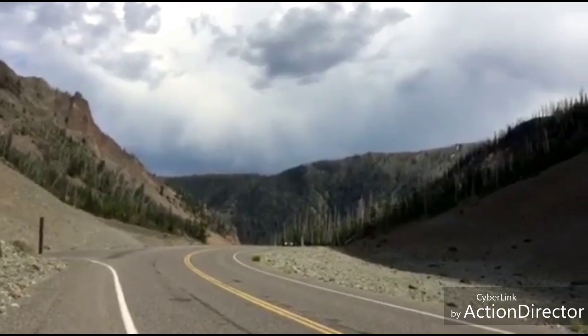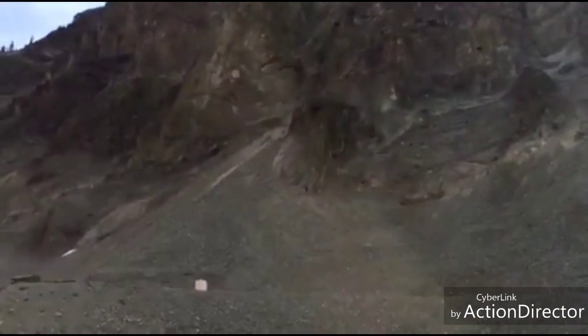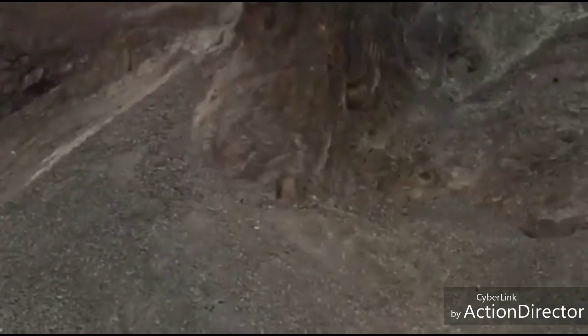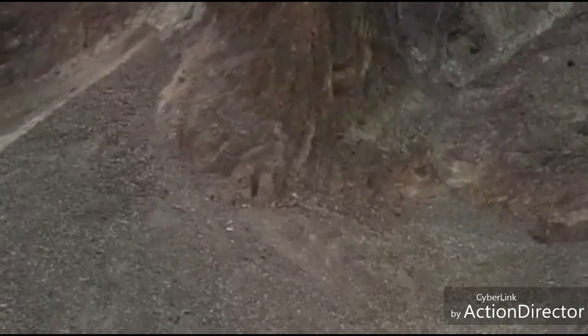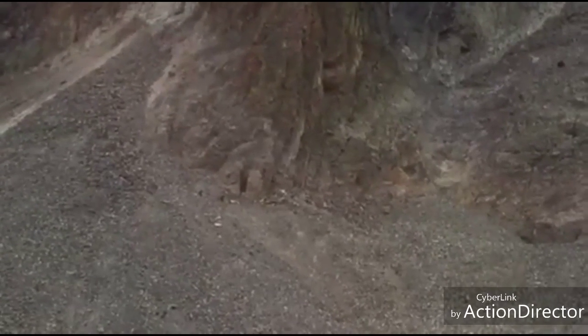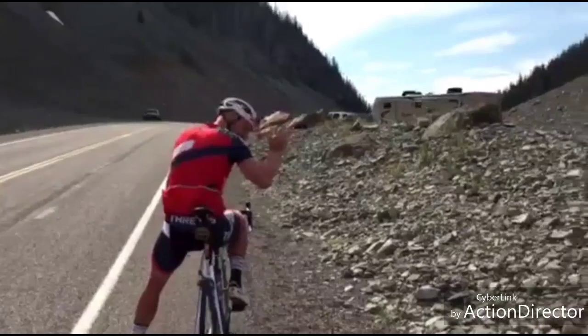We have made it to the top of today's climb. If you look closely, there are some bighorn sheep just chilling on the rocks right there. They're kind of lying down, so you can't really see them, but they're there. Anyway, just looking at us, just hanging out on the mountain. Here is Rob at the top.